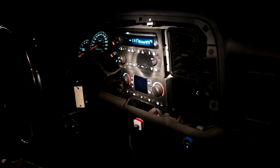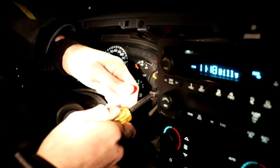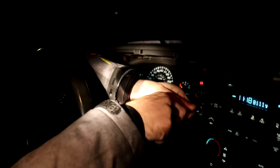Oh, looks like we got one of these. Got the same thing, just LED, if you guys remember. So now, we just need to take this part off. Sorry about the dinging. Apologize for the lack of light here.